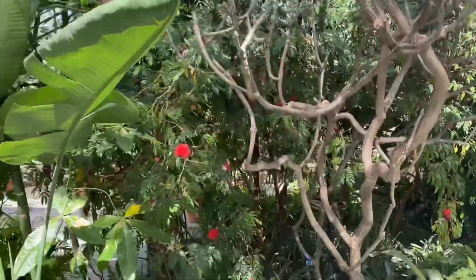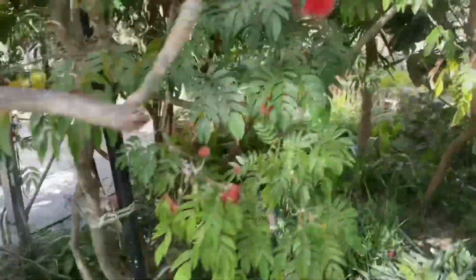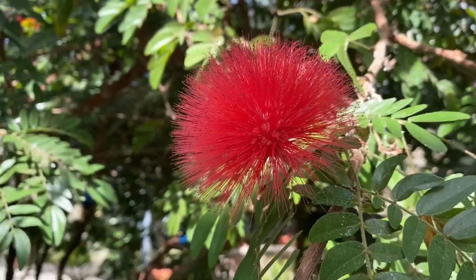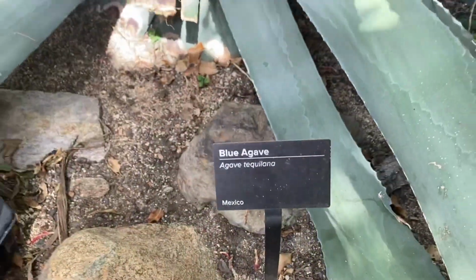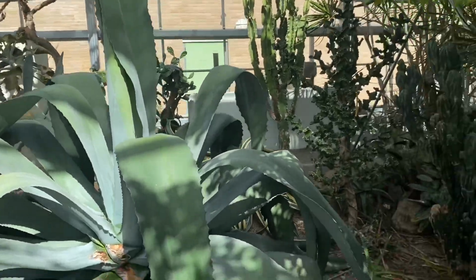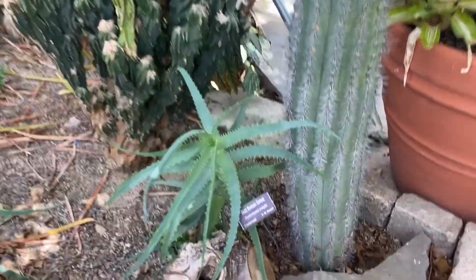Ooh, I'm interested in these red flowers. Let's take a closer look to figure out what they are. I found out this tree is called the Calliandra hematocephala, and it's native to Bolivia and also called the red powder puff tree. Next up, one of my favorite parts of this botanical center, the cactus.